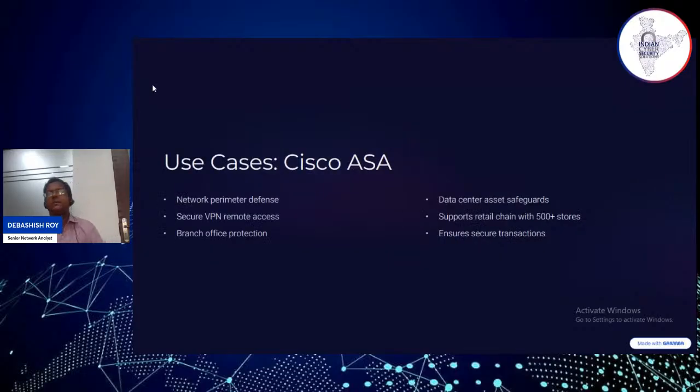Use cases, Cisco ASA. Now, what are the use cases? Network perimeter defense, secure VPN remote access, branch office protection, all these things. Data center asset safeguards. It supports a retail chain with 500 plus stores. So everything, the e-commerce businesses, everybody is supporting this firewall.